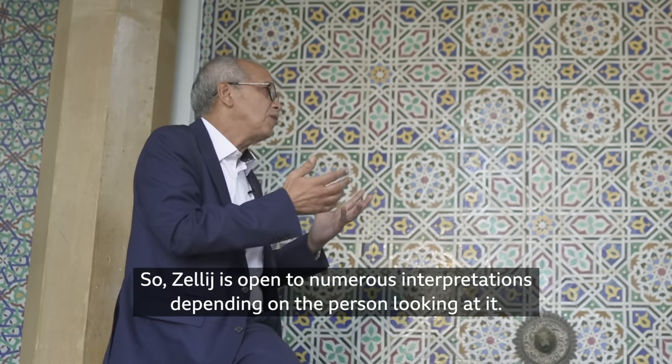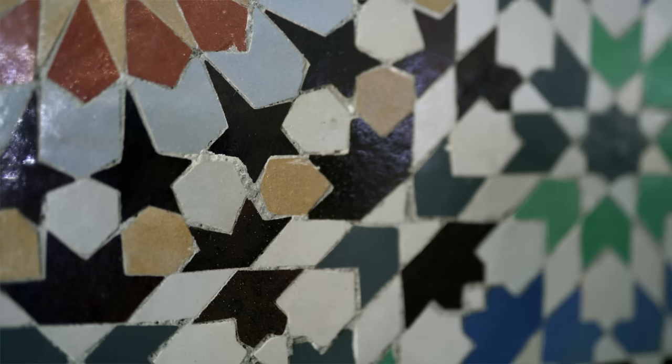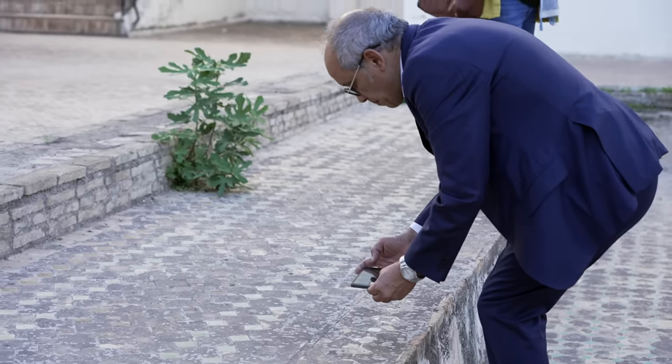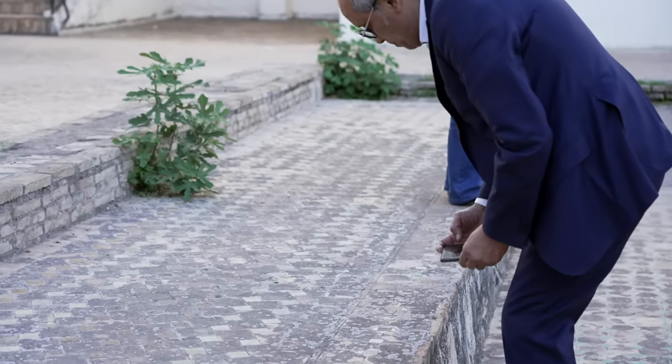Despite its mixed origins and geographical spread, experts like Faoud believe that Zeliche is a vital part of his country's history and culture.